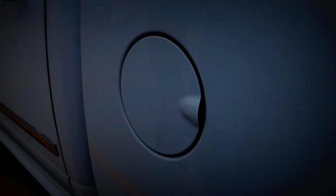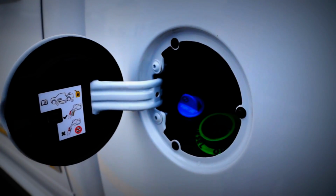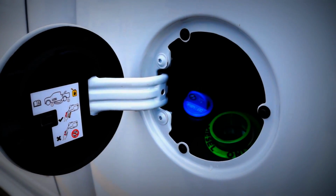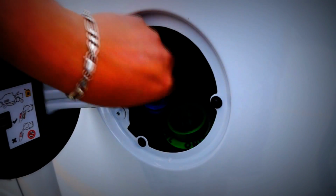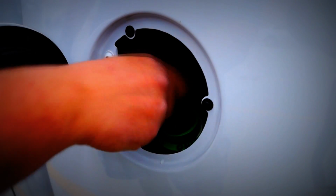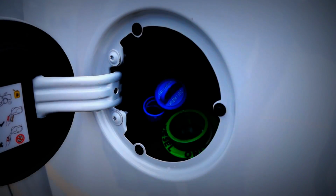So what's unique about the EcoDiesel model for this truck is under the gas area, or the diesel fill up area, you have the diesel emissions fluid fill. So just twist this off and you can add the urea injection through there.